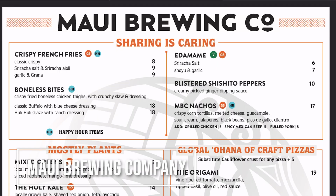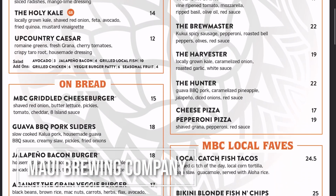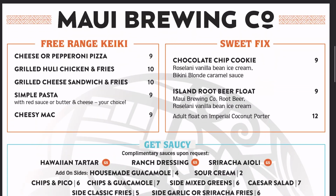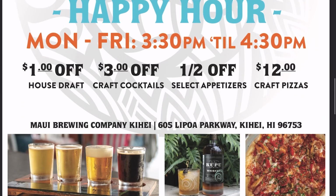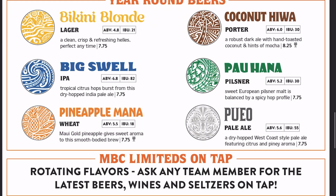Coming up in the second spot on my list is Maui Brewing Company. Their menu really highlights the best of the bar scene, but if you're here, then you're here for the beer. They have a wide variety of beers that are not only brewed here on the island, but available year-round as well. From the Bikini Blonde Lager to the Pauhana Pilsner, this location is one of the best to get your hands on locally brewed delights.